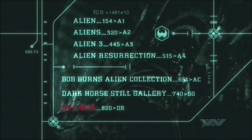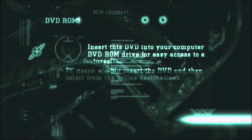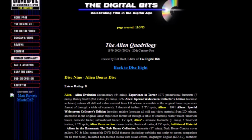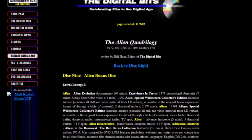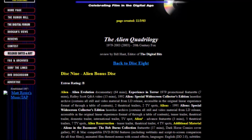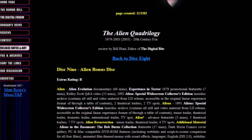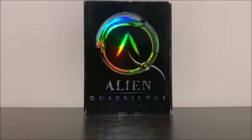Finally, there's a DVD-ROM feature for those who had DVD drives on their computers. Whether I could get this feature to work today, I have no idea, so there's not much to say here, but the booklet says it features a script-to-screen comparison, which would have been nice to see. I honestly can't remember ever accessing this feature at the time, or if it's archived anywhere, but according to this 2003 review on the Digital Bits, the comparisons were made available for all 4 films, and the DVD-ROM feature also included web links, I can assume, to the official Alien website.